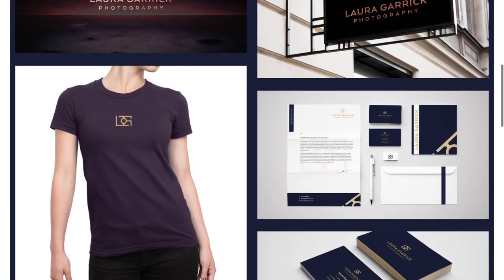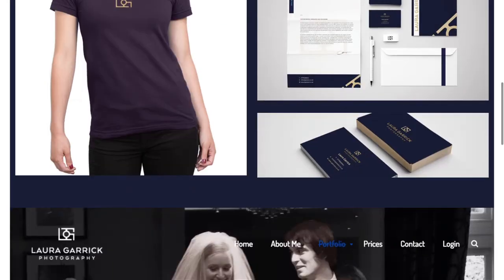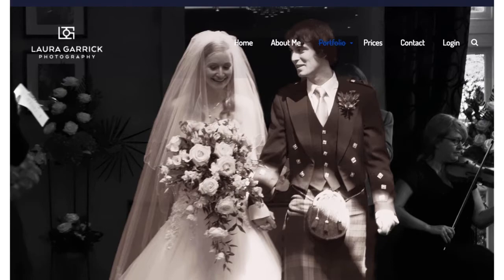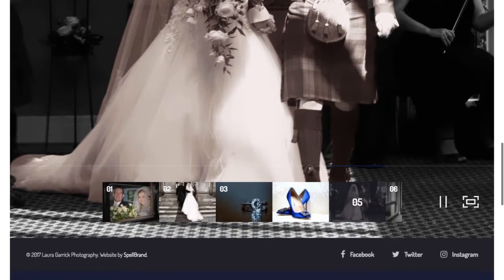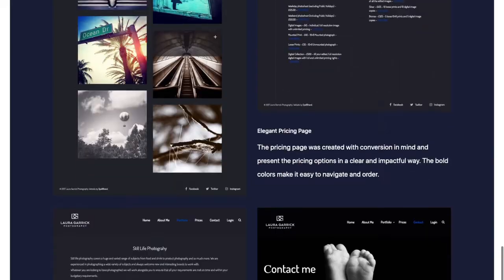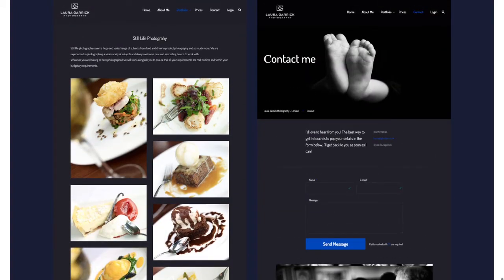You can see here on the t-shirt, the icon just looks mind-blowing. And this is the stationery on the side: beautiful business cards, a folder, envelope, letterhead, and again a close-up of the business cards. And this is the website, images from the website. I'll take you to the actual website in just a second, but this shows you some of the inner pages. So let me just go to the website directly.